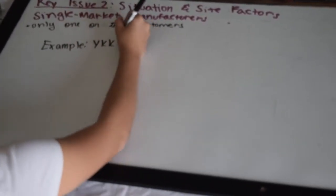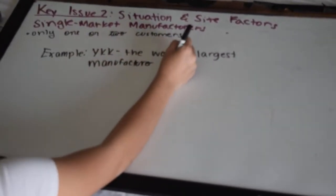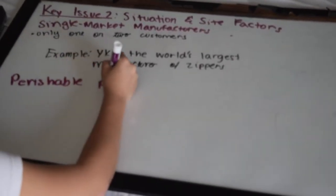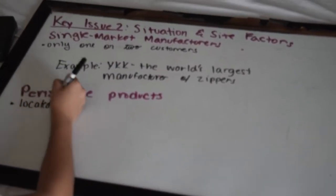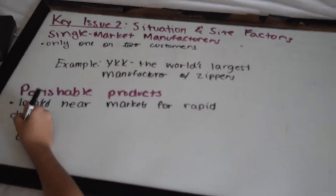Single market manufacturers usually only have 1 or 2 customers. A good example is the YKK Zipper Company, because zippers primarily go to one industry. Perishable products are usually located near markets for rapid delivery. An example is a newspaper because it expires within a day and it's only for a specific location.